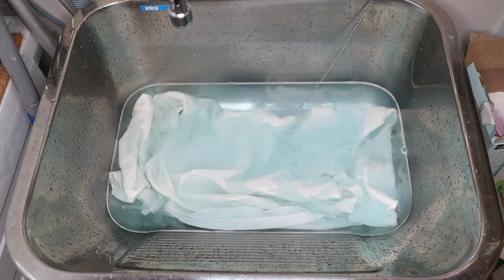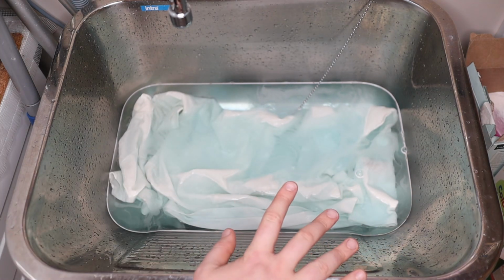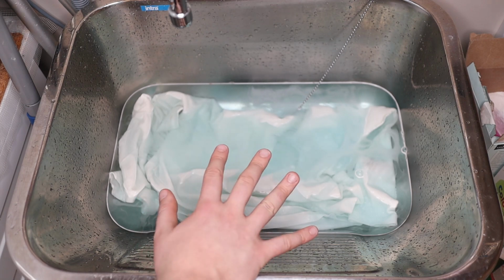All right, so now we have submerged it. We've put our oxygen-based bleach on top here. Now it's the waiting game. So this is going to take a while.